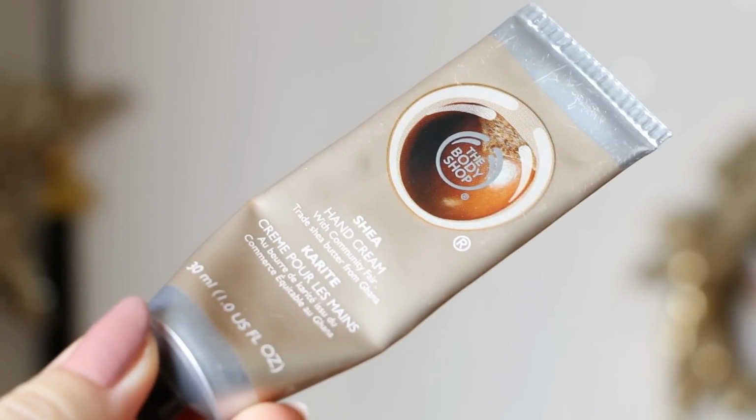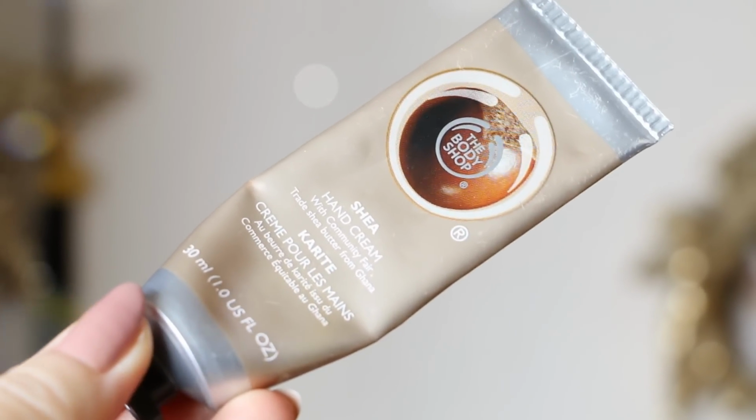Then I finished the Body Shop Shea Butter Hand Cream. This is amazing. It's my second one. I really like Body Shop hand creams. They're not the most moisturizing. My favorites are still L'Occitane, but the reason I like them so much is because they sink into your skin so quickly and your hands are dry afterwards. I mean, you can touch your phone, computer, you don't need to wait very long for it to sink into your skin. So that's why I like them. And they also have tons of different scents.